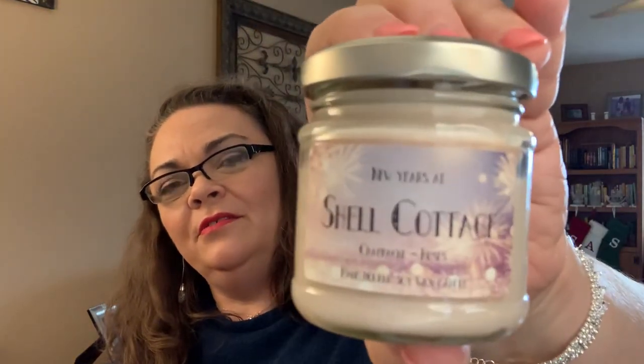Okay, next is cauldron crates. I think this can be a candle. It feels like a glass jar. Yep. Shell Cottage. New Year's at Shell Cottage. Champagne. Roses. Hand-poured soy wax candle. Cauldron crate exclusive. It's got the glitter on top. Ooh, that smells good. It is rose. Oh, that smells so good.